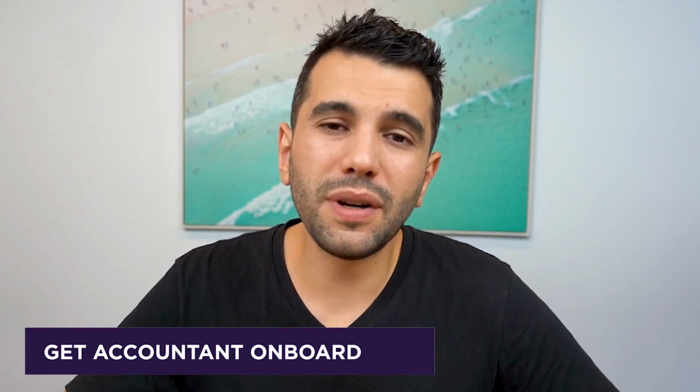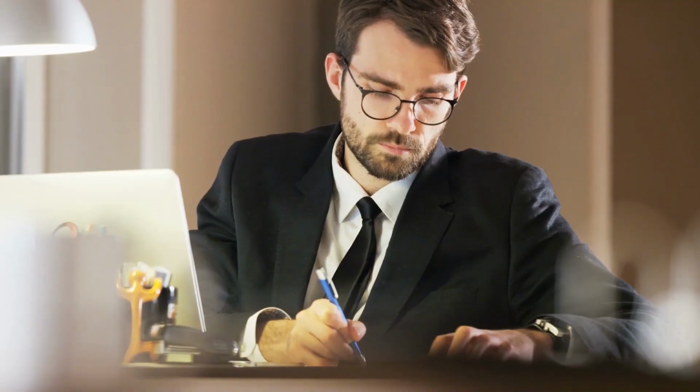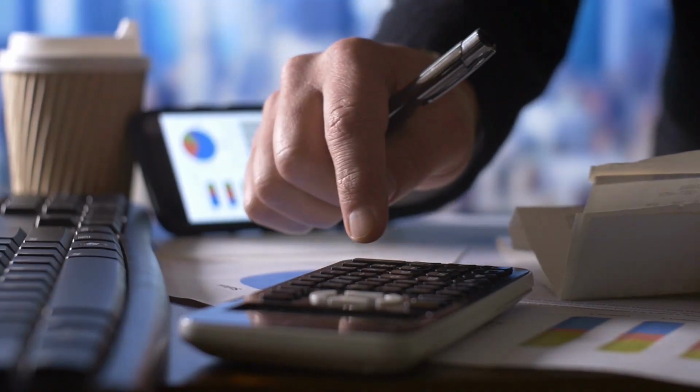And the third one, which I guess would work if you're a property investor, is have your accountant on board. So they might tell you how to structure the property, if you're going to buy in a different entity, that sort of stuff. If you're buying your first home, it's probably not as important. So that's it. That's my first home buyer's checklist.